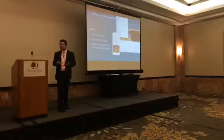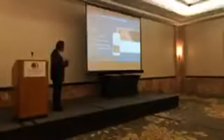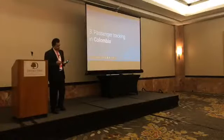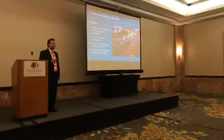Okay, so I'll be talking about the third case, which is about passenger tracking from Colombia. In Colombia, as you know, the country doesn't have any subways, so public transport is largely dependent on large buses, which take passengers from the outskirts of the cities to the downtowns.